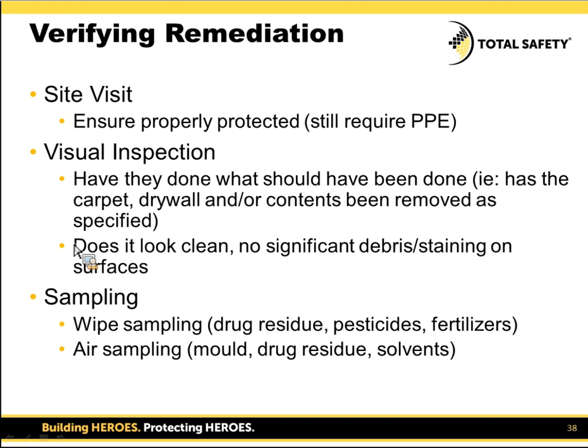And then we have a look around. So have they actually removed what they were supposed to have removed? Have they removed the carpet? Have they removed the contents? Have they removed the drywall that was specified? It's quite surprising, even though you list it out for people, that they don't take out the fridge because they really want to keep it. So that's sort of the first check.